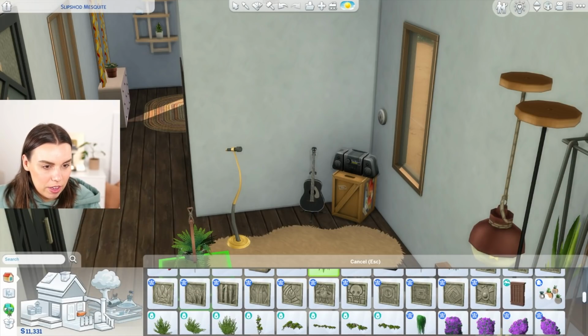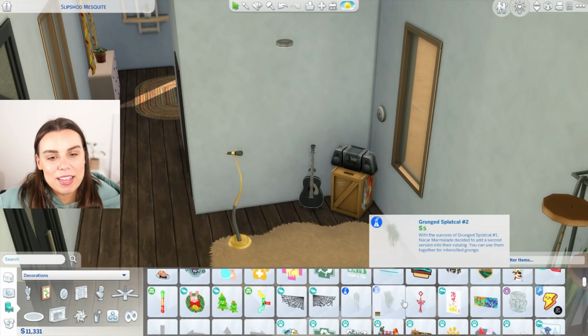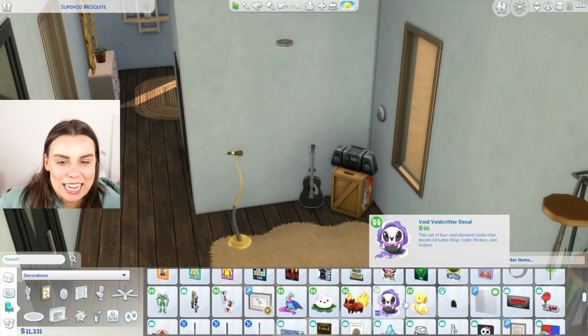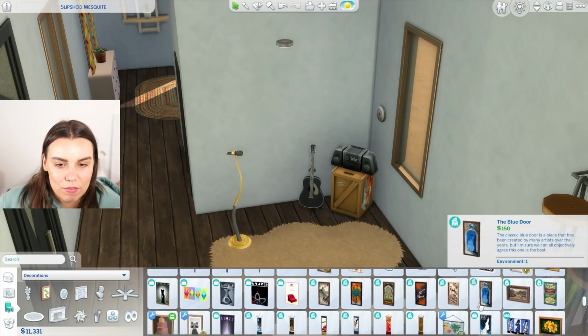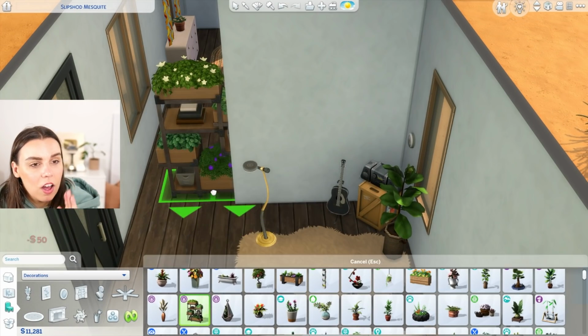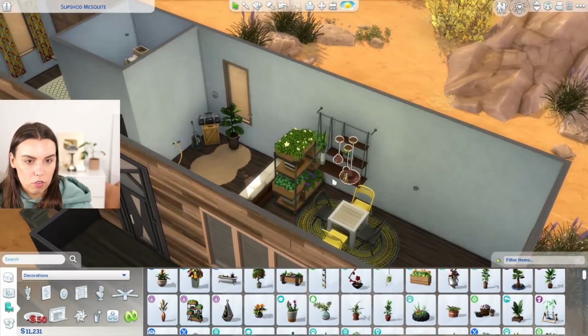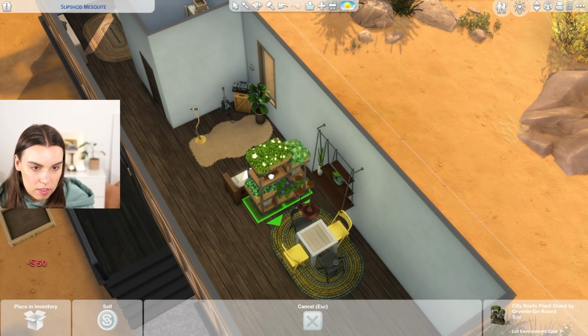I mean, that's 95 simoleons. That's quite a lot. We could go into debug, but sometimes that does feel a bit like we're cheating because you can get a lot of good stuff there for free. But we definitely can't go wrong with a plant. That's a good start. Oh, this big thing's only 50 simoleons. Okay, that is actually so good because we can use this as a divider.